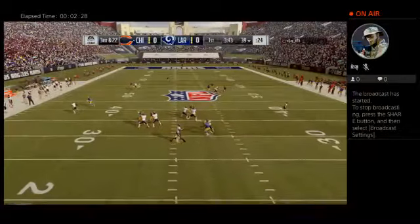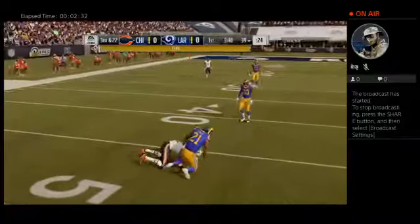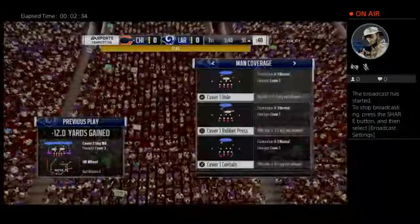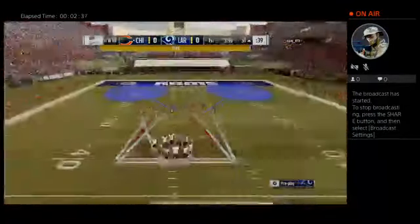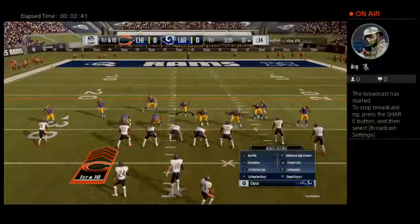Now Trubisky on 3rd and long. And the hook up here to Allen Robinson. And he's going to be brought down by the face mask. Here come the flags. This is going to get him a 1st down. A big connection on that one. 30 yards.